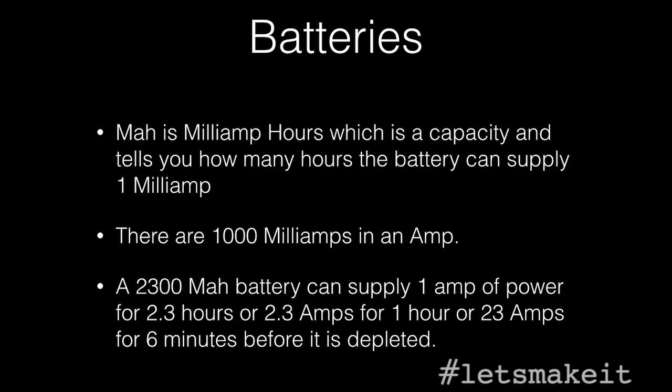And as I mentioned right there, a 2300 milliamp battery, for example, can supply 1 amp of power for basically 2.3 hours, or it can supply 2.3 amps for 1 hour. Or if you're drawing 23 amps, the battery can supply for 6 minutes before it gets depleted. So either way you look at the math, it all figures out to be the same amount of stuff in the battery. It has a capacity, and no matter how you use the capacity, at what speed, you can calculate how long it'll last.